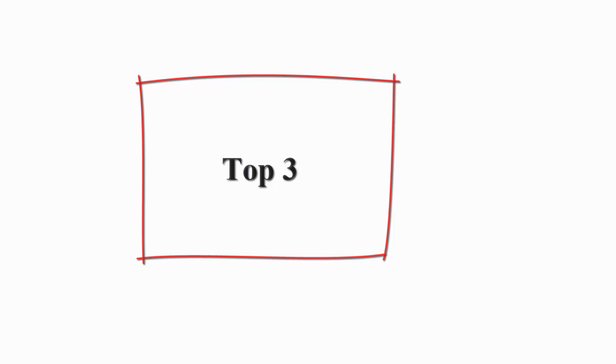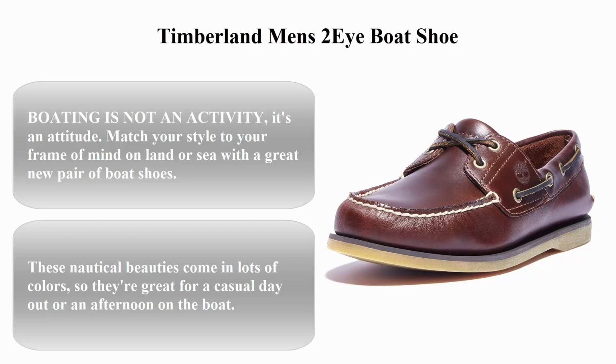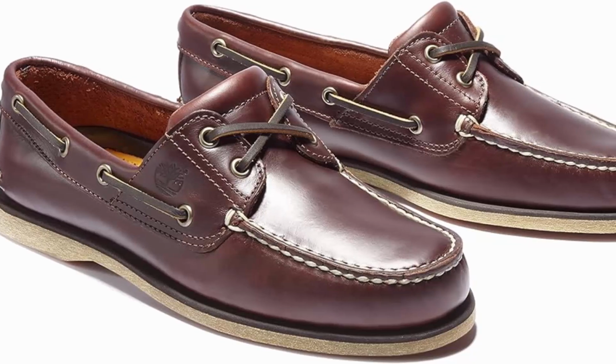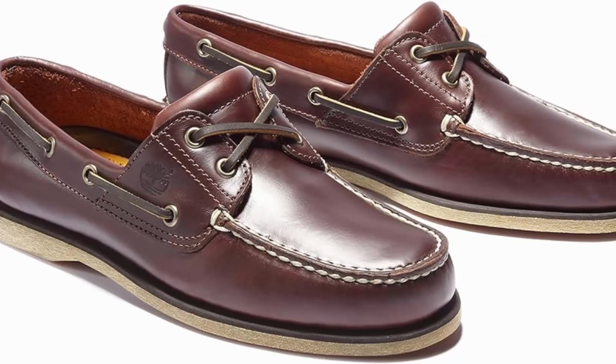Top 3. Timberland Men's 2i Boat Shoe. Boating is not an activity, it's an attitude. Match your style to your frame of mind on land or sea with a great new pair of boat shoes.